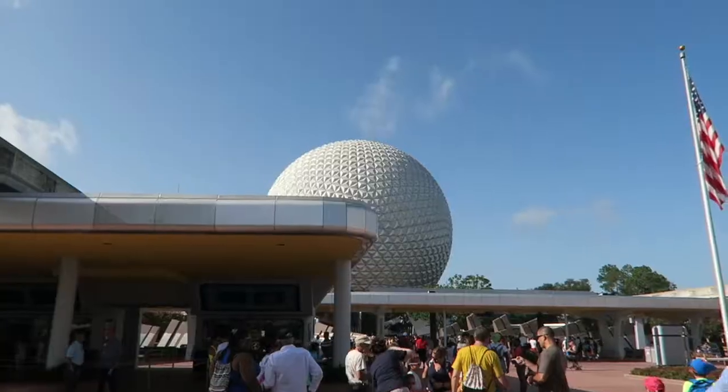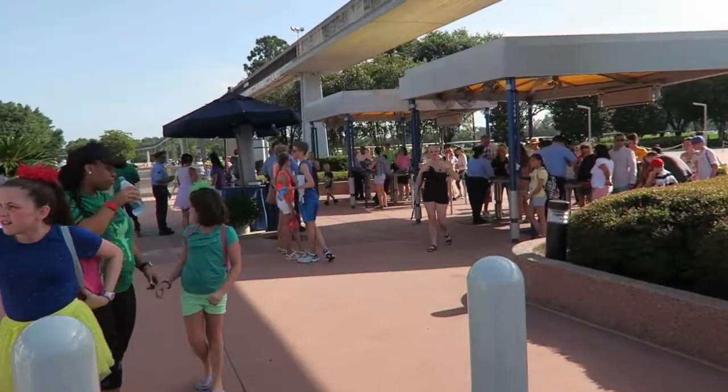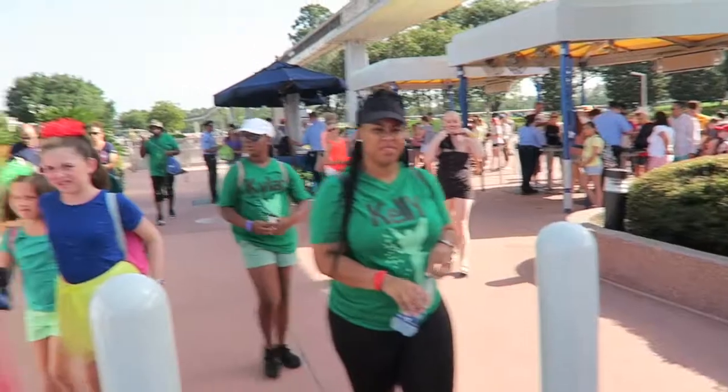What did we get wet from? Dripping. Oh. A bunch of free coffee and pop and snacks. Look at that Spaceship Earth right there. Look, we both got through security without getting nabbed for the body scanner.